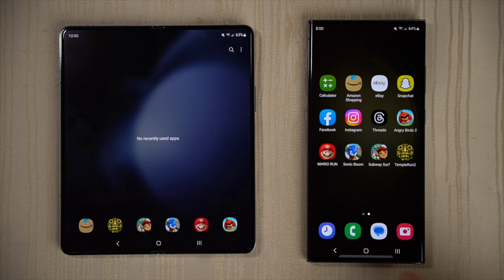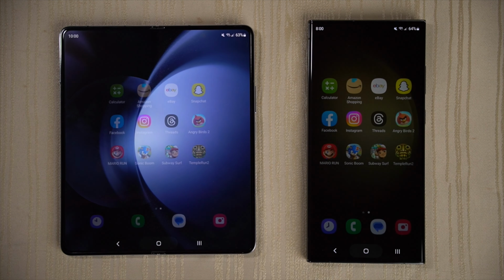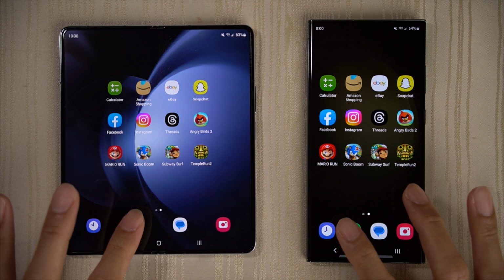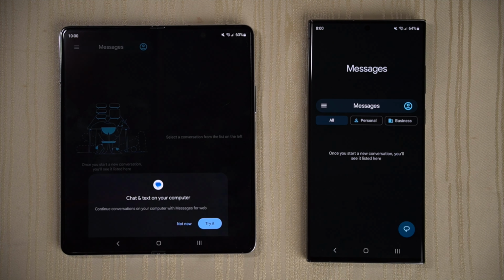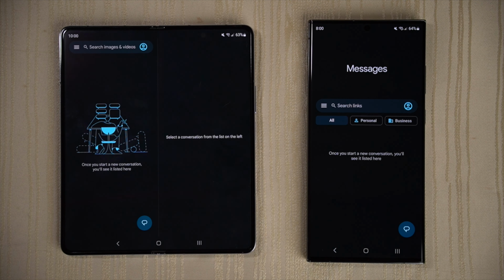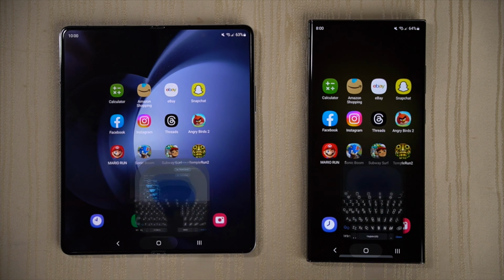I'm gonna go ahead and do this on both phones. No recently used apps on both devices. All apps, caches, everything has been cleared out. So let's get started by tapping the phone app. Identical. Messages. Very close again. Little extra pop-up here on the Fold 5. I'm gonna go ahead and get rid of that. Go ahead and pretend I'm starting a new conversation and leave it right there.